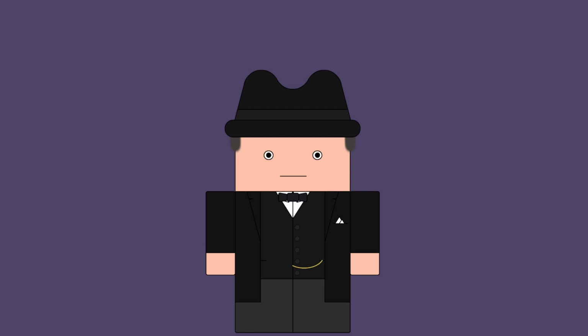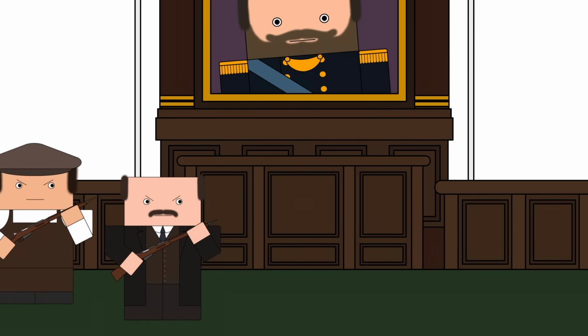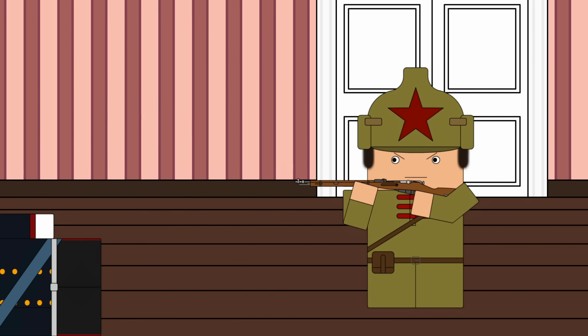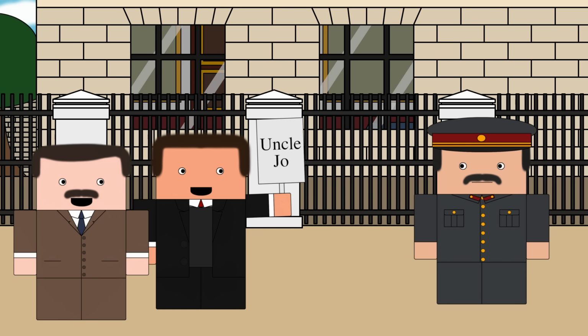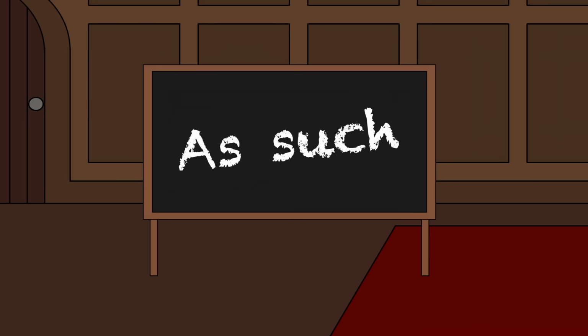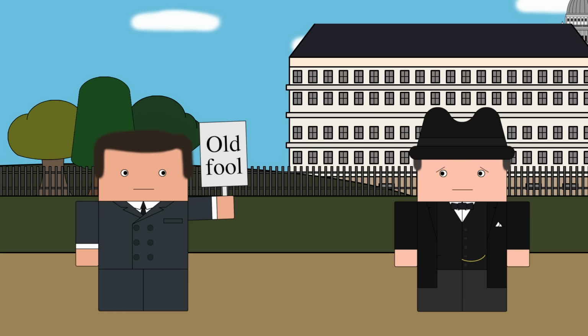Churchill also made the mistake of thinking that the British people hated all things socialist like they had done in the past, since it was no longer associated primarily with revolution and killing monarchs. It was now seen as a vital part of Germany's defeat, and people like Joseph Stalin maintained great popularity in the UK. And as such, when Churchill said that a Labour victory would lead to a new Gestapo in Britain, it hurt his electoral chances.